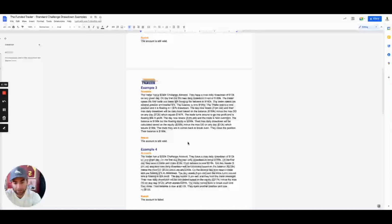The day now resets and their max daily drawdown will be calculated based on the balance, 199,000, which is obviously higher than the equity, minus the max daily drawdown on any given day, which is 12,000, and this equals 187,000. The trade turns around and goes into profit and is floating 9,000 in profit. The day now resets again and they're holding that position. The balance is 199,000, but the floating equity is 208,000 with that winning trade. Their max daily drawdown will be calculated based on the equity, 208,000, minus the max daily drawdown on any given day, which is 12,000, and this equals 196,000.